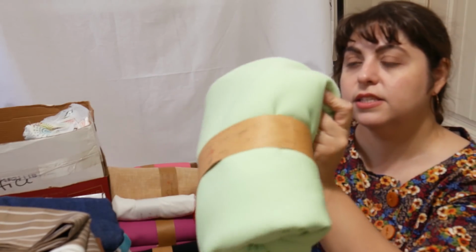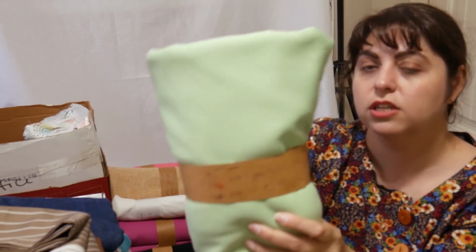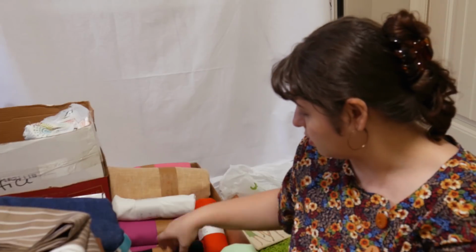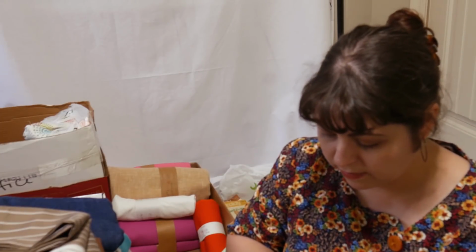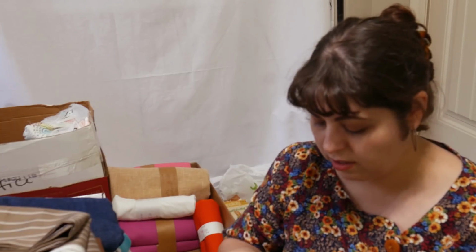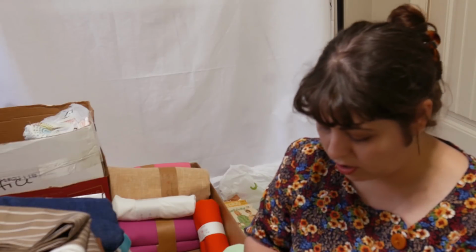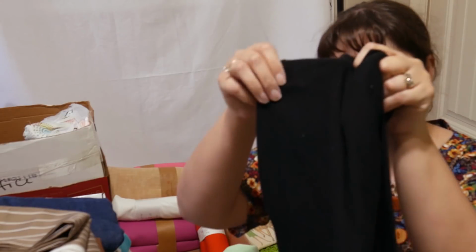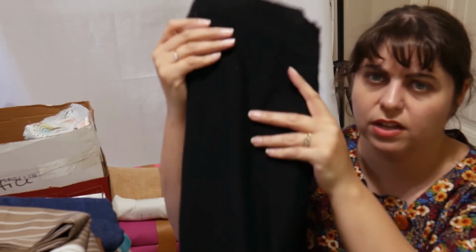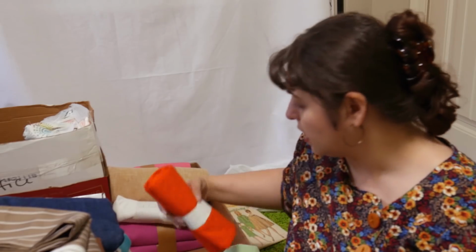There is this lovely green. This is sort of a stretch fabric, but it is a polyester. There's 2 yards of it there. It's pretty thick. This is some black fabric. This is 1 1/4 yards. It's got a little bit of stretch. This is more or less, I think, for lining is what this is good for. So there's some black there.